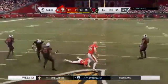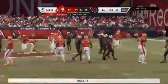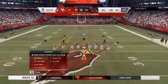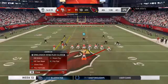The throw over the middle taken in. And he'll have it past midfield almost to the 40 before being taken down. A good pickup there, 21 yards.